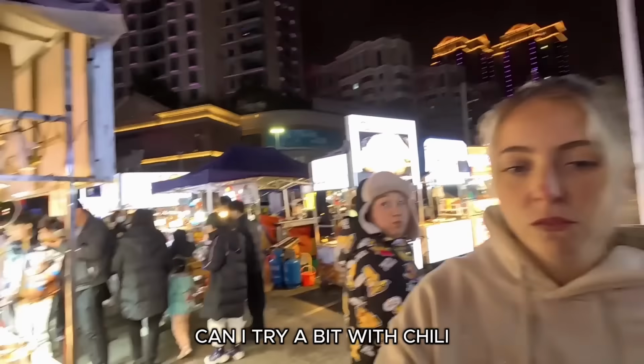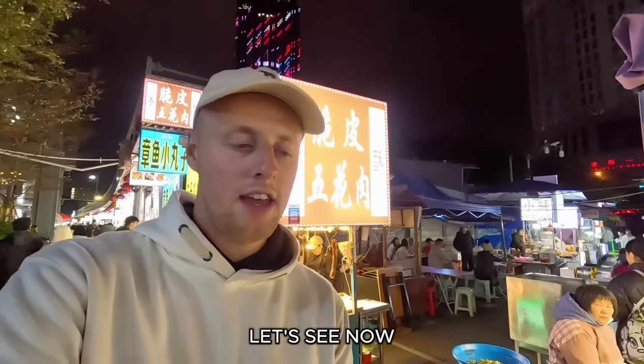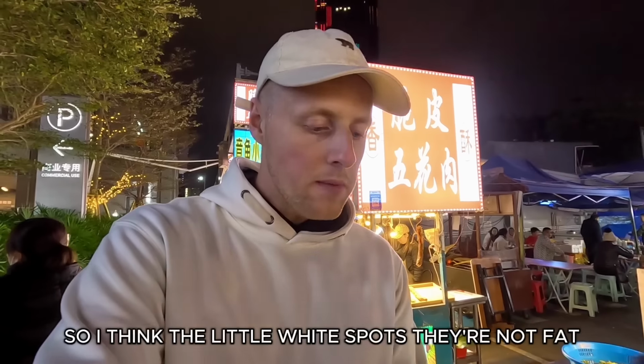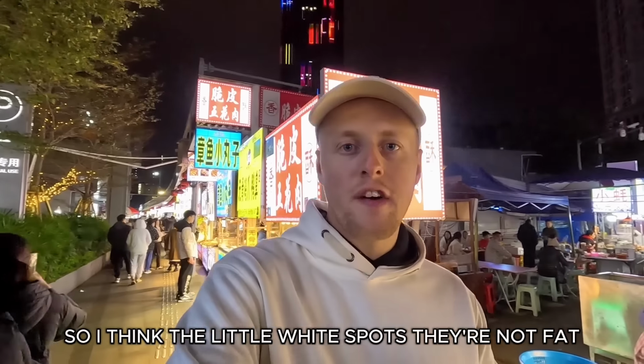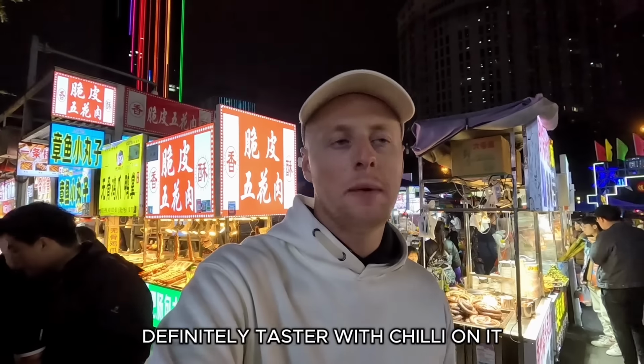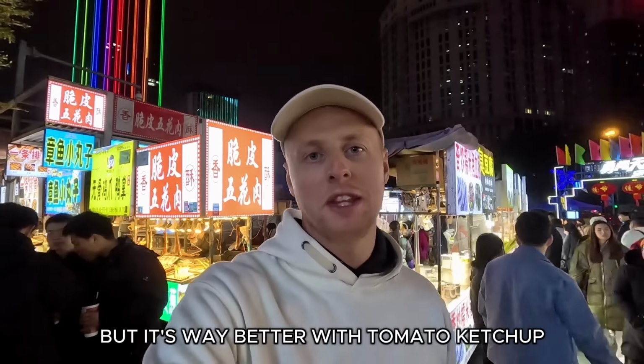Can I try a bit with chili? Let's see. Now, is this going to be better or worse? So, I think the little white spots, they're not fat, it's little bits of rice. So, in Scotland we have oats, not rice, but definitely tastier with chili on it, but it's way better with tomato ketchup.